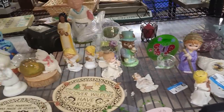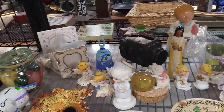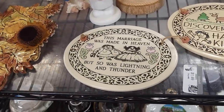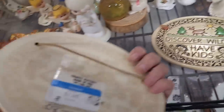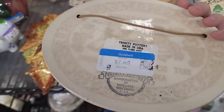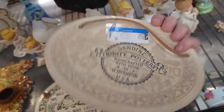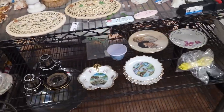Oh, let's see what other goodies we have. I like the camera planter back there. This marriage was made in heaven, but so was lightning and thunder. Discover Wildlife, Hudson Kids. These are Trinity pottery. Again, $7.99. I'd want to be more in the $2.99, $3.99 range on those to pick them up. So we will leave those behind.